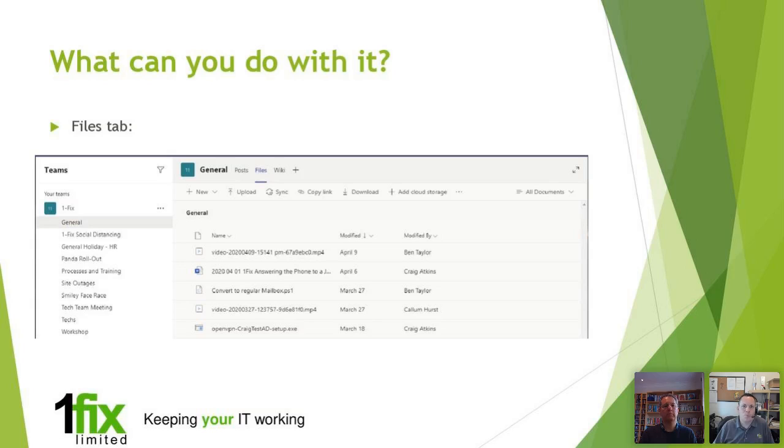So behind the scenes, when we look at SharePoint, again, you'll find that you may already be a member of a load of SharePoint sites and groups that you didn't know you were a member of, because you're actually using Teams and you're in Teams groups.